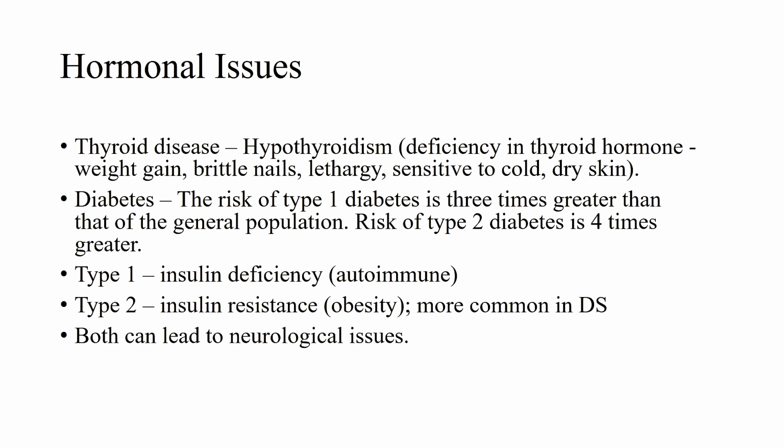And so it's very important to make sure that if you hear symptoms from somebody with Down syndrome of rapid weight gain, brittle nails, lethargy, sensitivity to cold, or excessively dry skin, to have it evaluated.